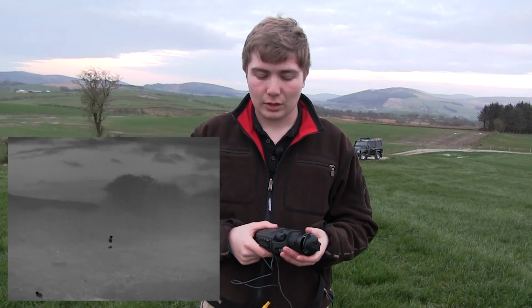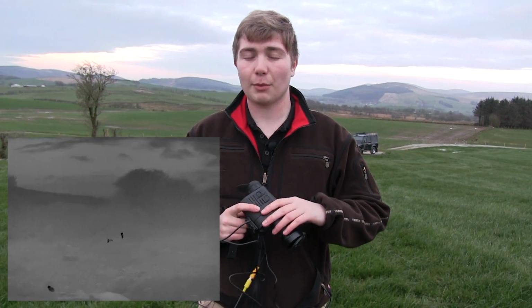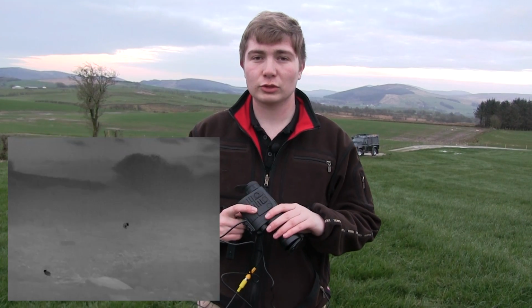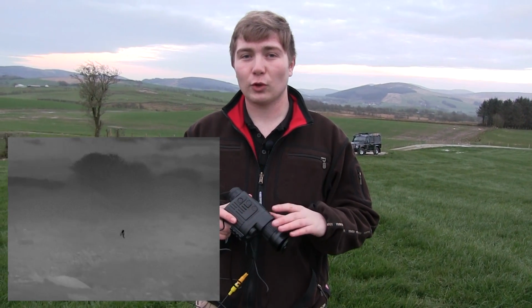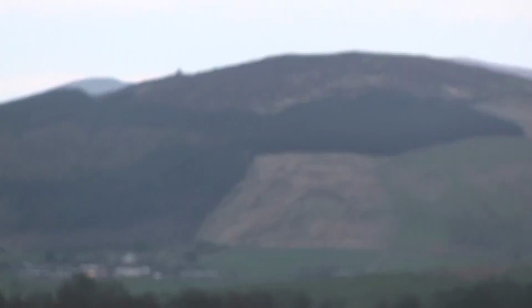Also can act as a handle. Now, this Quantum, which is the XD50S, has a detection range of a man-sized object of 1,250 meters. So for a fox, we're looking at between 300 and 400.